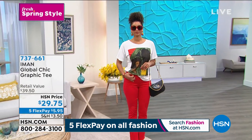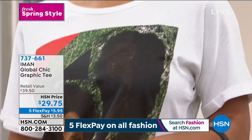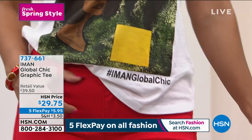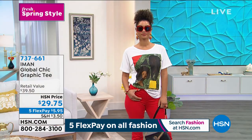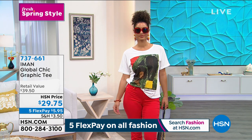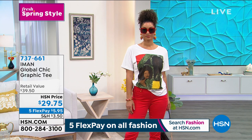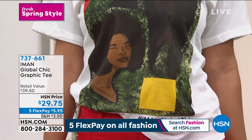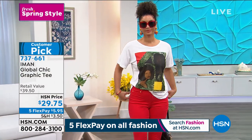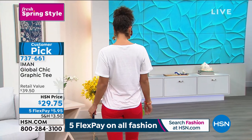All right, I've got your model moment coming up, but before we get to that, Brooke is showing off so amazingly the Global Chic graphic tee. Check this out. So hashtag Iman Global Chic. She is known for all of her amazing world travels. We've got three of her graphic tees available. This one is going to be in, I believe, the white, and it's only $5.95 to get it home. We have it in gray, and we also have it in black. I can't wait to hear the inspiration from Iman herself in just a few moments.